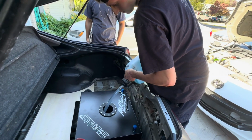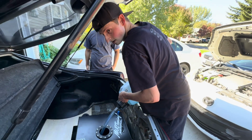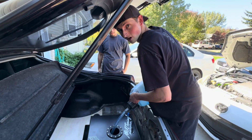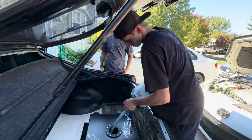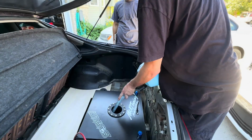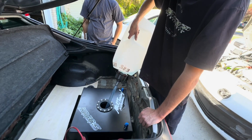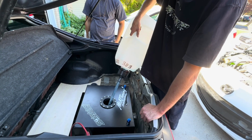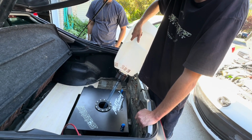Dude, so we did the math. It's $37.51 for 5 gallons. Times that by 3, it's $112 and some change for 15 gallons of avgas in this car. Oh, yeah, we did put a 15-gallon cell in here. That's more than my diesel, dude. Yeah, guys, it's official. First 5 gallons ever poured in this cell. It's only a third of the way full, too.